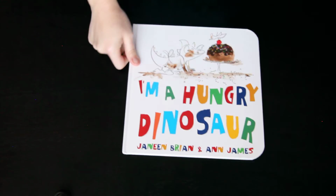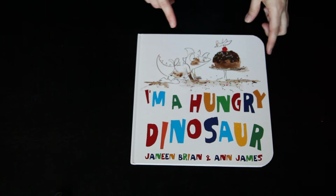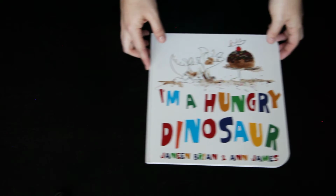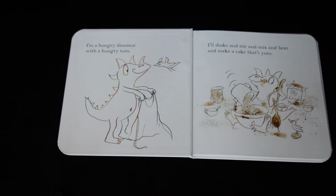This book is I'm a Hungry Dinosaur, and it has a sister book called I'm a Dirty Dinosaur. What parents love about these books is that the author illustrated them with, in this case, real frosting, real flour, real sprinkles. So that's really cute. And what kids love about them is the way that they read, kind of the rhythm.